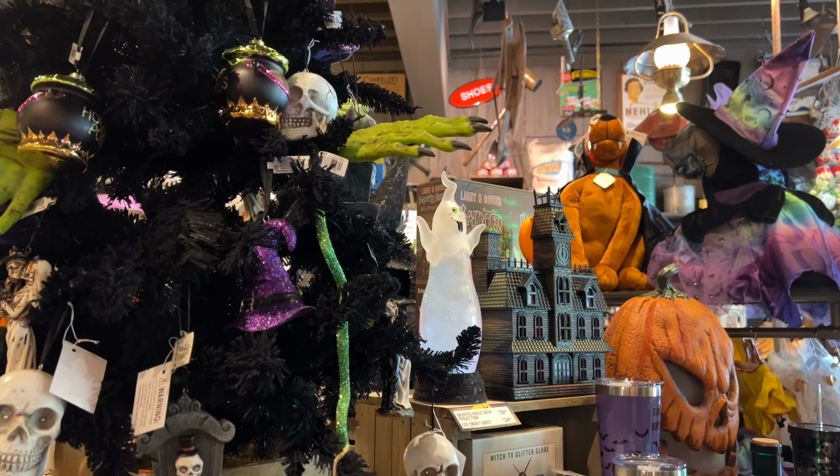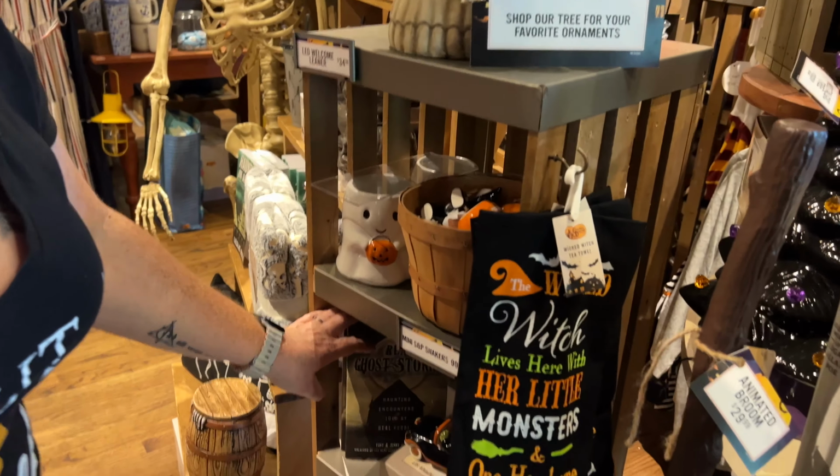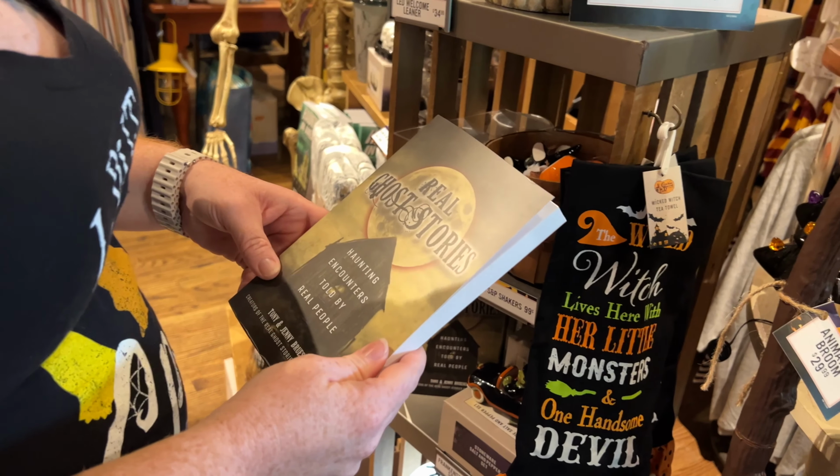Let me tell you what, I have a tree at work that I change for each season, and I feel like I want to do Halloween already. I'm ready. But I think that my coworkers might think I'm a nutball.